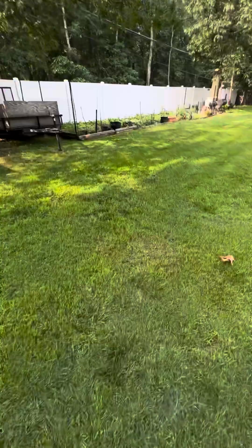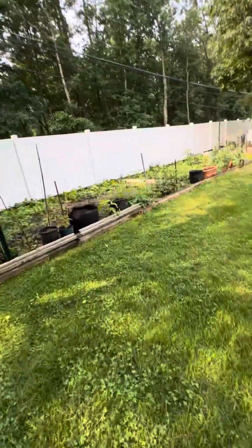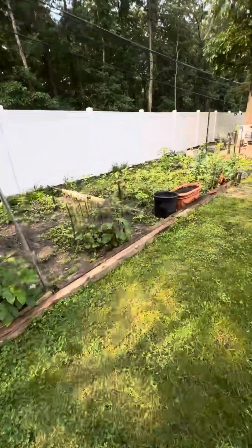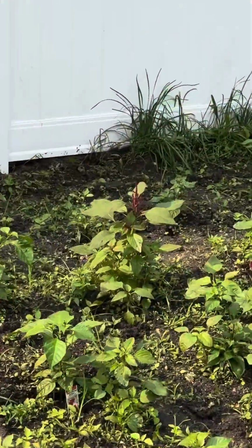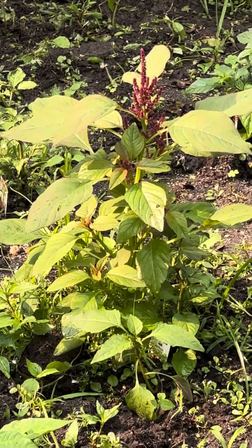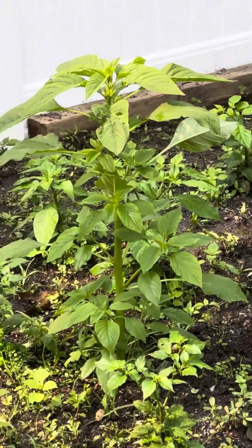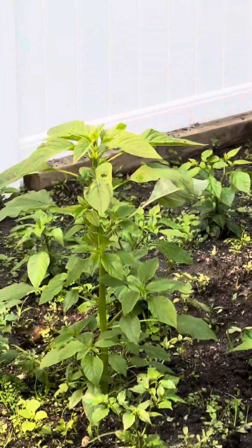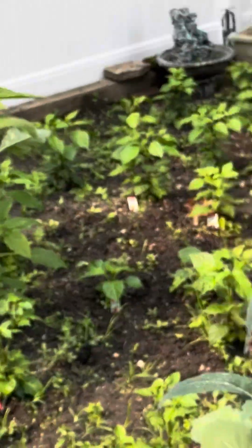One last thing I want to show you guys, so we can make this at least a 10-minute video. Over there, this is a different type of sorrel. This one, you see, that's the red one. It's red. I got the seed for that as well, but I don't really like that. This is the green one of sorrel. You see, that's green.